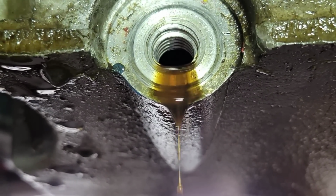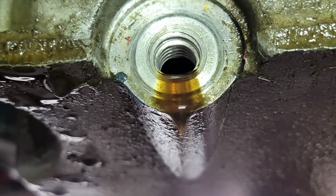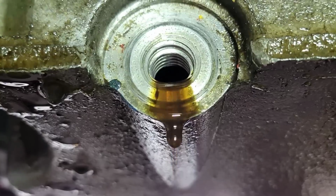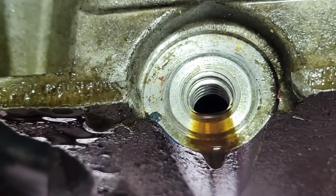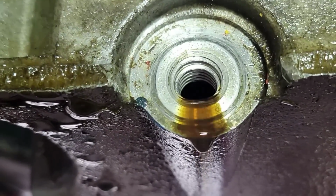So draining the oil, you can see there's clearly a little bit of garbage and debris in there. I don't know the history of this motor, but if this is a junkyard deal and this guy just left the internal stock and didn't clean anything up, this is perfectly normal, nothing I'd worry about yet.